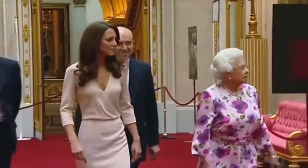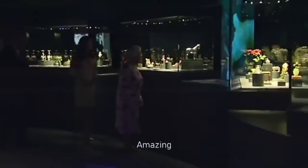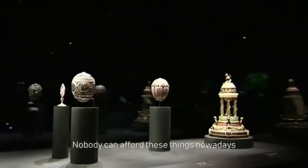They're amazing. These are shut in a cupboard. Nobody can afford these things nowadays. I did have an opportunity of seeing a lot of the treasures in the Royal Collection up close, even to the point of holding the egg, which was quite exciting. Never owned a piece like that, but holding it was quite special.